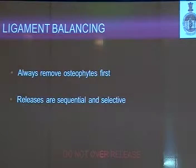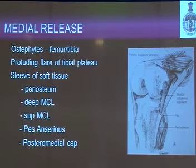When I come on to ligament balancing, as I talked about in the previous talk, it's important to have the flexion and extension gaps balanced, equal and symmetrical. Always remove the osteophytes first. Releases are normally sequential and selective, and of course we attempt our best not to over-release. So what's the sequence of release? Of course, take out the osteophytes first, posterior from the femur and the tibia.